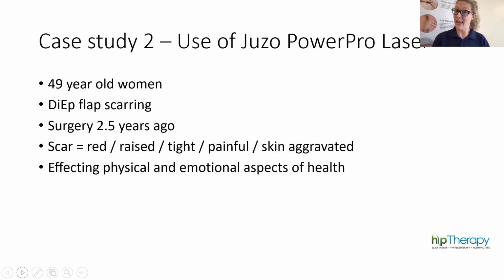So it is a major surgery, not only in terms of time and impact on the body, however, the emotional impact of having such trauma. Obviously, you've experienced cancer, you've gone through that, you've had your breast removed, and now obviously you've got a huge scar from hip to hip using your tissues to reconstruct your breast.